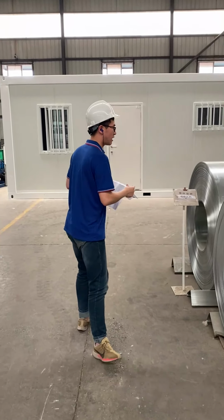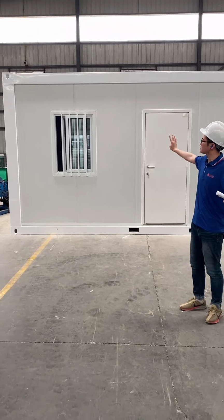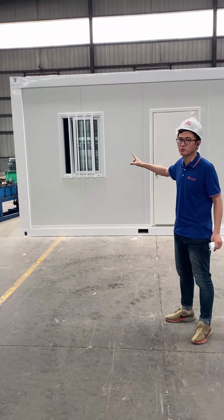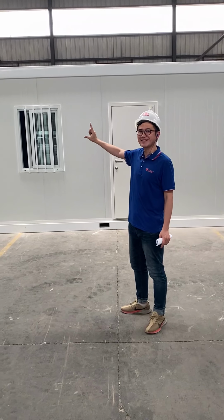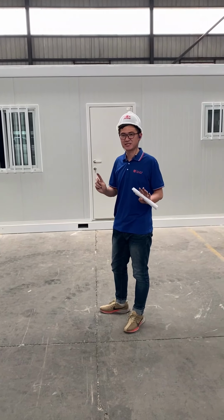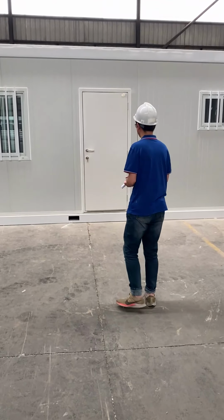And now you are watching our container house. You are watching our standard container house. This container house is the 20 feet standard size. It's 6 by 2.4 meter, and the overall height is 2.9 meter, while the ceiling height is 2.6. You will feel very comfortable living in such a space. Okay, let's have a look.